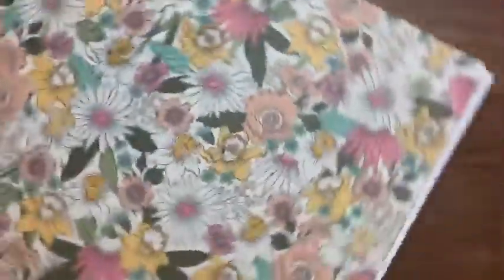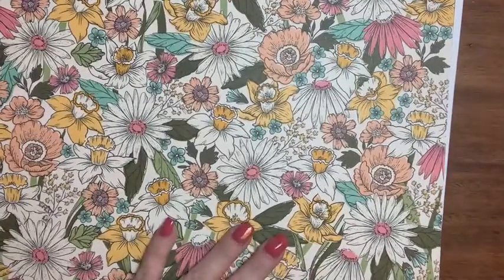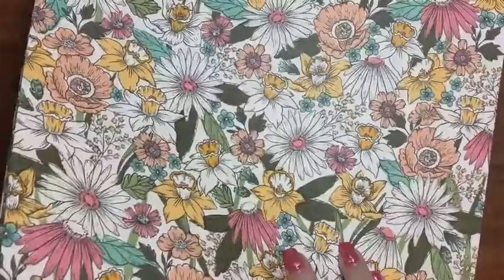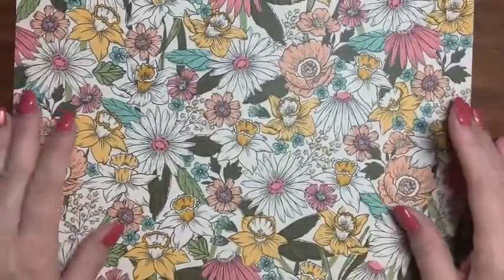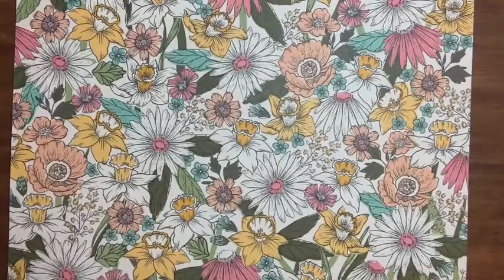It has kind of an Alice in Wonderland feel to me. Vintage Alice in Wonderland, okay? It is called, I don't know, but it's in the Celebration catalog. And it's called Daffodil Afternoon. It coordinates with an existing new stamp set in the new catalog.